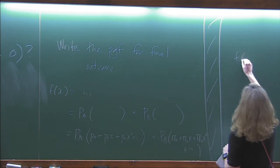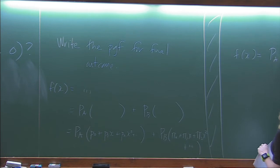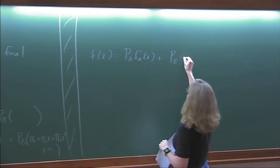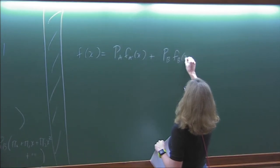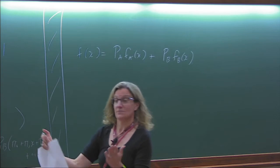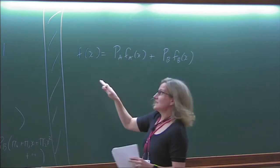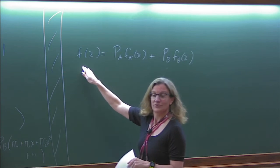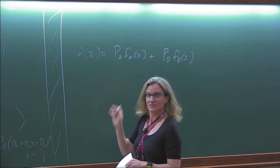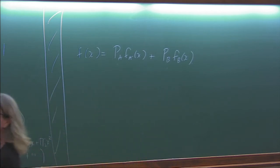So f of x is PA times FA of x plus PB times FB of x. So when you have these two processes and one of them happens with one probability and one with another, you can do the same kind of weighted average for the two probability generating functions. It's a nice simple little result, which we'll need later.